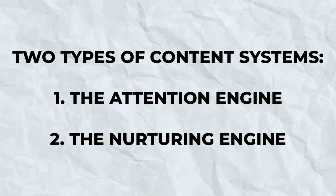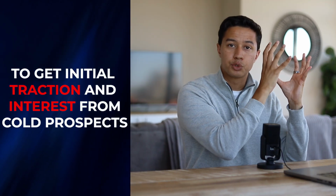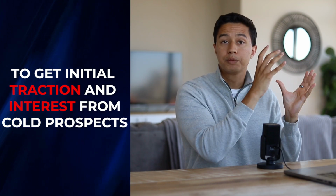So the first thing that we need to understand is that there's 2 types of systems that we need for our content-based sales system. It's the attention engine and the nurturing engine. Now, the function of the attention engine is to get initial traction, initial interest from cold prospects.